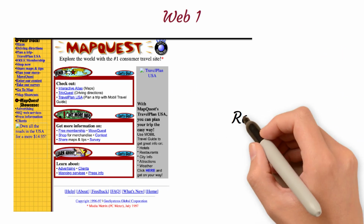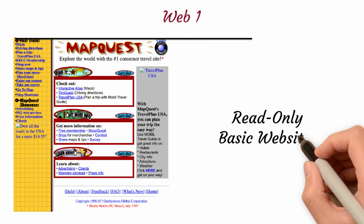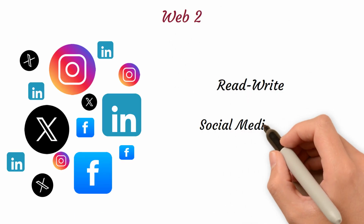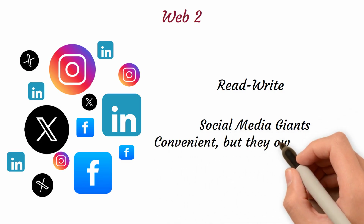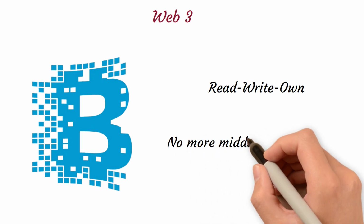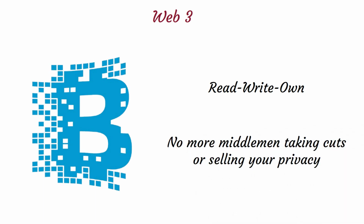Web 1, read-only, basic websites. Web 2, read-write, social media giants, convenient, but they own your data. Web 3, read-write-own. Built on blockchain, it's decentralized. No more middlemen taking cuts or selling your privacy.